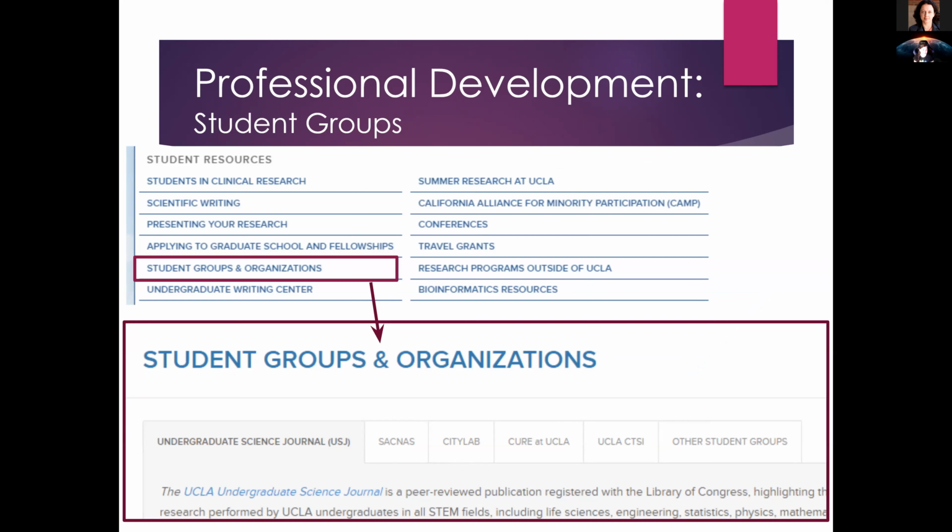A group that's not listed up here on this slide, but is a fairly new student group I would highly recommend is also the Undergraduate Journal Club. This is a great club to join to help you learn how to read and present on science, and you don't have to be doing research. So they're a fantastic group.